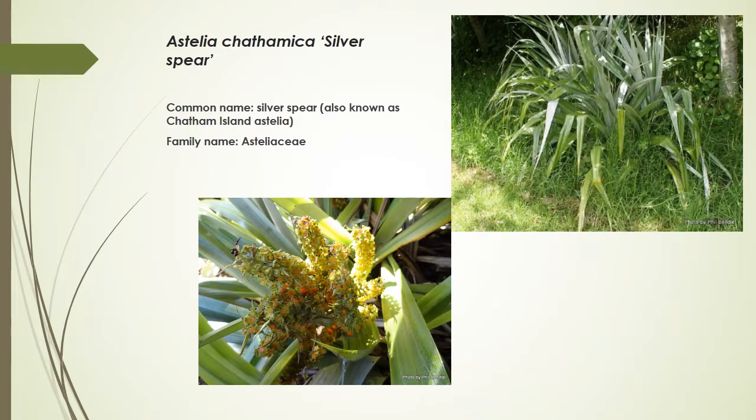Astelia chathamica is a clump-forming New Zealand native. This evergreen perennial has long, linear, sword-like leaves with a silver sheen and covered with silky hairs. It is the characteristic leaves that give this plant its common name of silver spear.